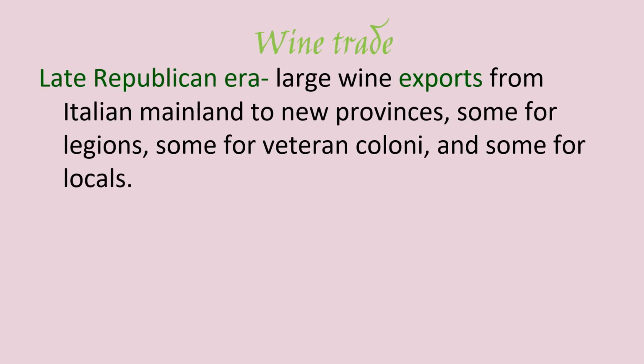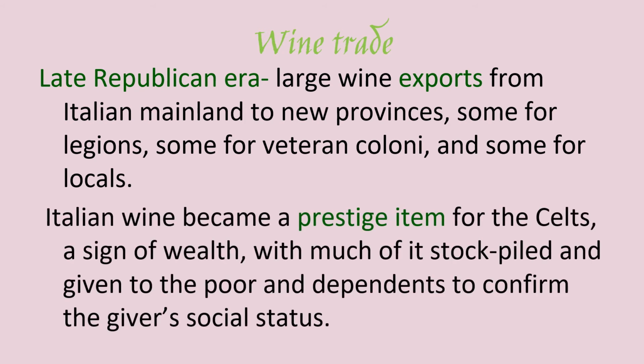In the late Republican era, there were large wine exports from Italy out to their new provinces. Some went to the legions, of course. Some went to the veterans who made up the populations of the colony, and some went to locals. Italian wine became a prestige item for the Celts. It became a sign of wealth, and much of it not drunk but stockpiled and given out to the poor and their dependents as a confirmation of the giver's social status, much the way in later literature they would give out the gold armbands to the bards or to the participants at a feast. They were giving out the wine as social status. I notice no one makes note of whether the dependents were drinking it or also stockpiling it. I'm thinking drinking.